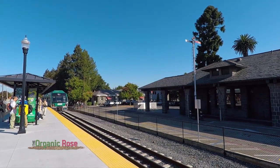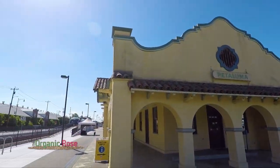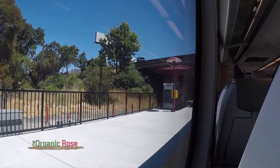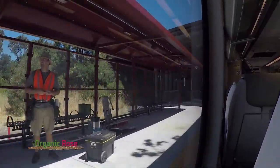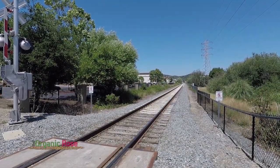So on weekdays, that's about 34 trips. And on the weekends, about 10 trips. What did it take to create this entire infrastructure? Well, amazingly, we were able to create the Smart Train infrastructure in about 5 years. And that is very quick for a rail transit system.